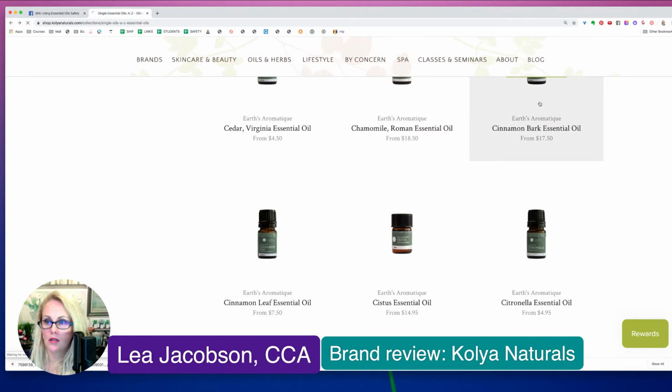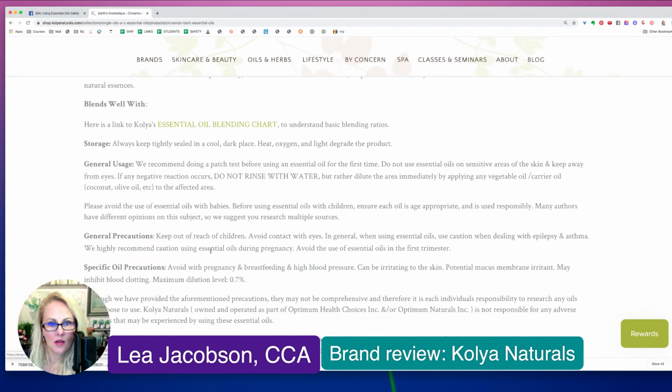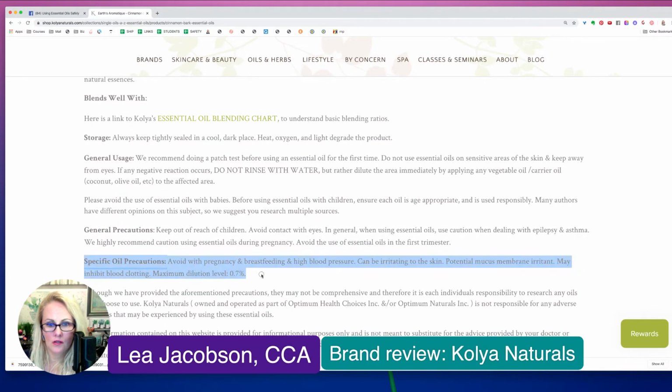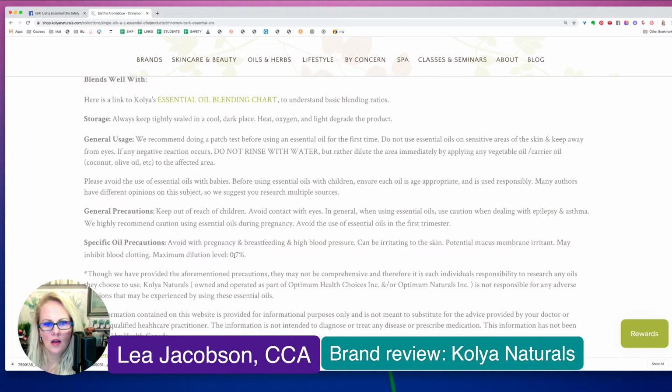All right, cinnamon bark. I am looking for, it's anticoagulant. Specific oil precautions. That is close. Is this bark or leaf? So this is bark, because that dilution is a little bit off. It should be 0.01%. Cinnamon leaf is 0.6%. So now this used to be, Tisserand in his book does say for cinnamon bark 0.07, but he has adjusted that so it's easy for us to calculate. He now says 0.01, but this is not entirely accurate.